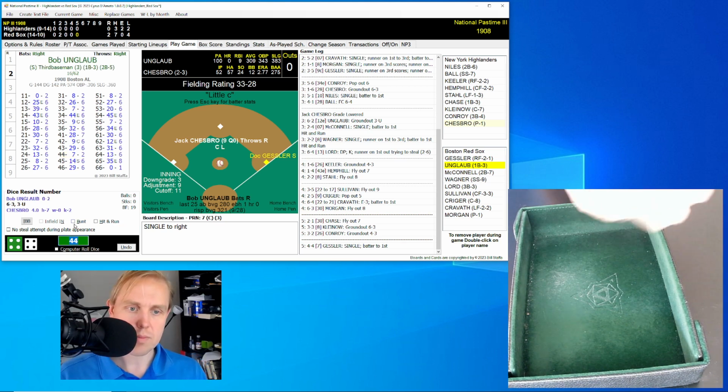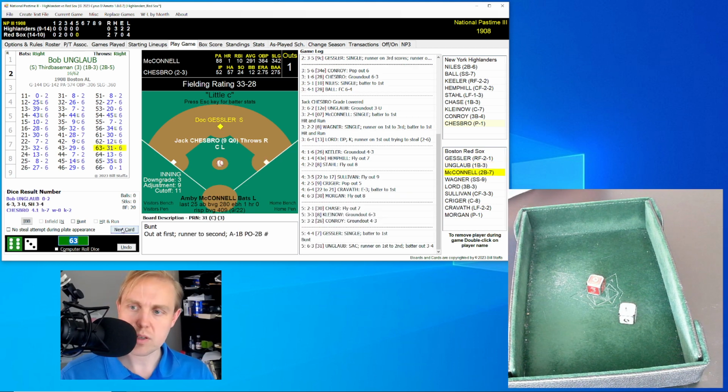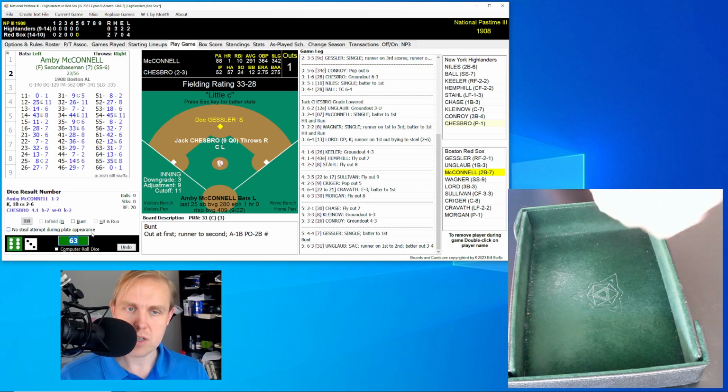That brings up Bob Unglaub. You know he's going to bunt. And the roll is a 63 for a 31. It's a good bunt over to the right side. Chase fields that, flips over to Niles, covering at the bag. Gessler moves to second, and there are 2 chances to drive him in.